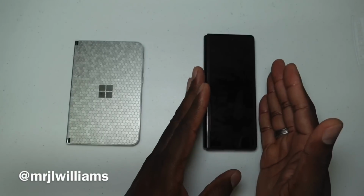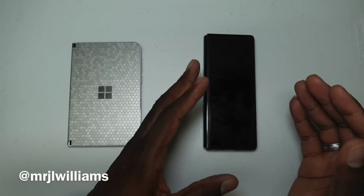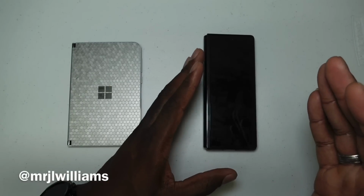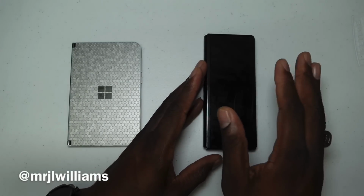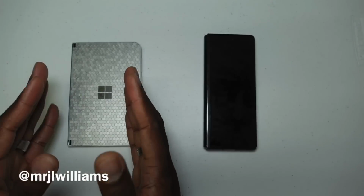Now, I've owned this one for about a week and a half. I've owned this one for probably 3 to 4 weeks. I'm not really sure, but that's at the recording of this video. Now, I wanted to use this for at least a week to get some sense of how I could compare it to my usage on the Surface Duo.